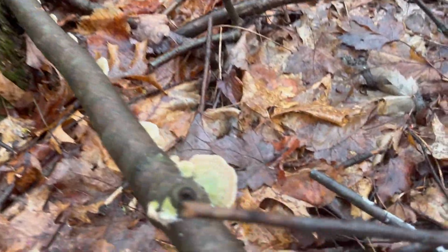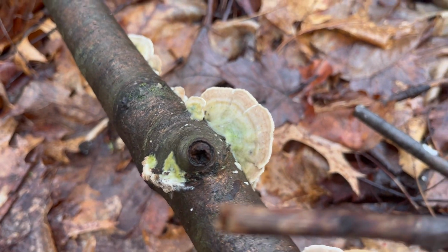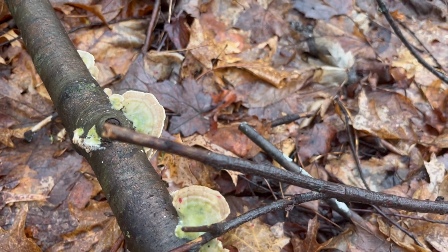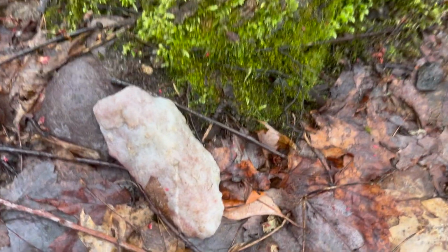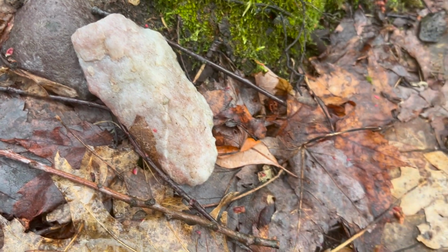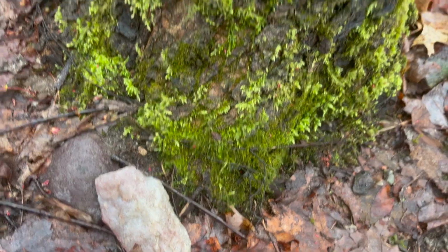Yep, see? Even though it rained. So, they're probably no good now. I don't know how that works. Hey, here's a pretty rock. Look at that rock. Oh, it almost looks like quartz of some kind. I don't know.